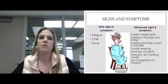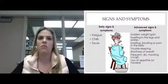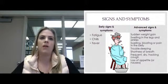Symptoms that indicate a severe heart condition that requires immediate medical attention are chest pain that radiates through the upper body, which can also be a sign of a heart attack. Rapid breathing, sudden weight gain, troubled sleeping, skin that appears blue, which is from lack of oxygen in your lungs, and fainting.